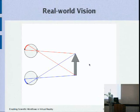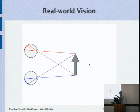And in the two eyes, on the right eye, we have this blue thing. On the left eye, we have the red thing, just to keep it apart. We get these two slightly different images, and all this together tells the brain that yes, there's an arrow, it's about yea big and it's floating in space. Now, if the arrow is not really there, how can we still fool the person looking at it into believing that it is actually there?